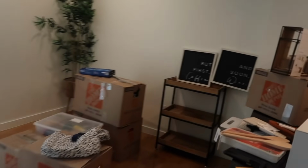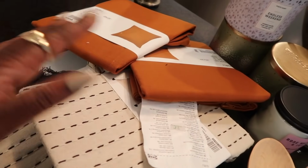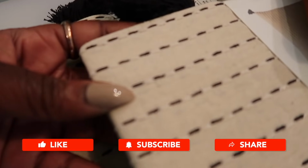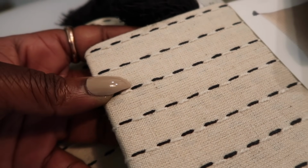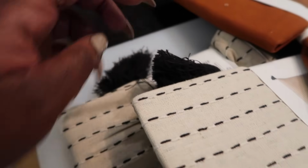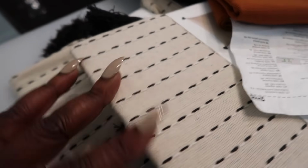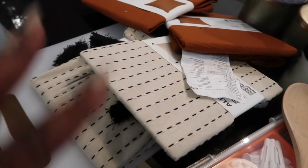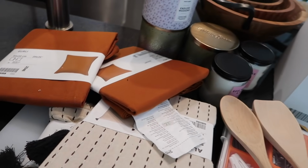I did get this one as well. This burnt orange color just goes well with the theme I'm going with. So I went and got this one as well too. So it has kind of like these little black and white thread areas and the little pom-poms at the end. It's kind of like an off-white, taupey tan color. So it's really pretty. So I thought that went well too. So I'm going to do two and leave the denim ones.